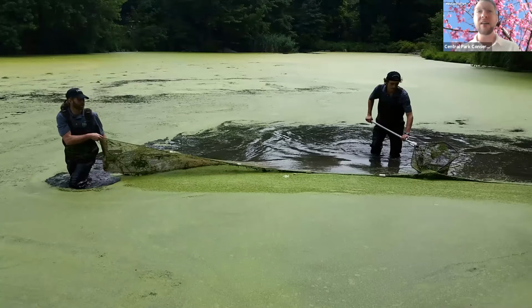But even with that knowledge, the reality is that the landscapes and the water bodies are always disturbed by things that we don't know about, because this is New York City. It's really hard to pinpoint exactly why this bloom has happened.